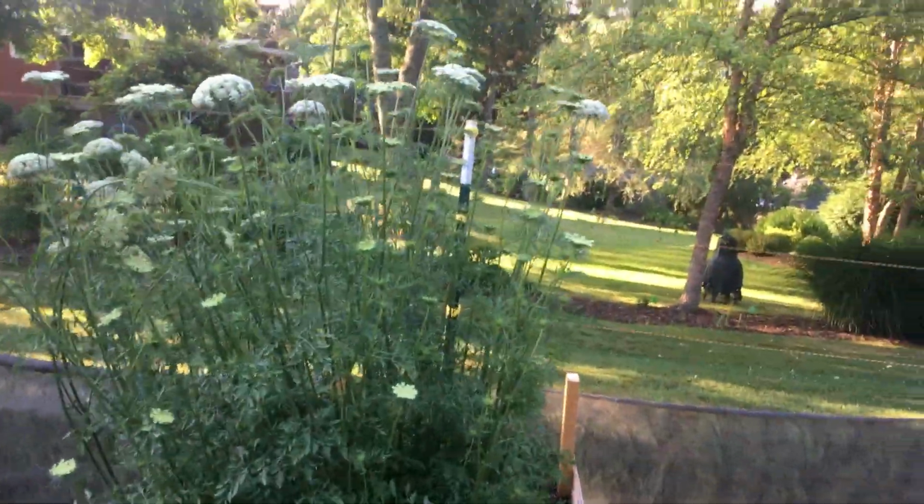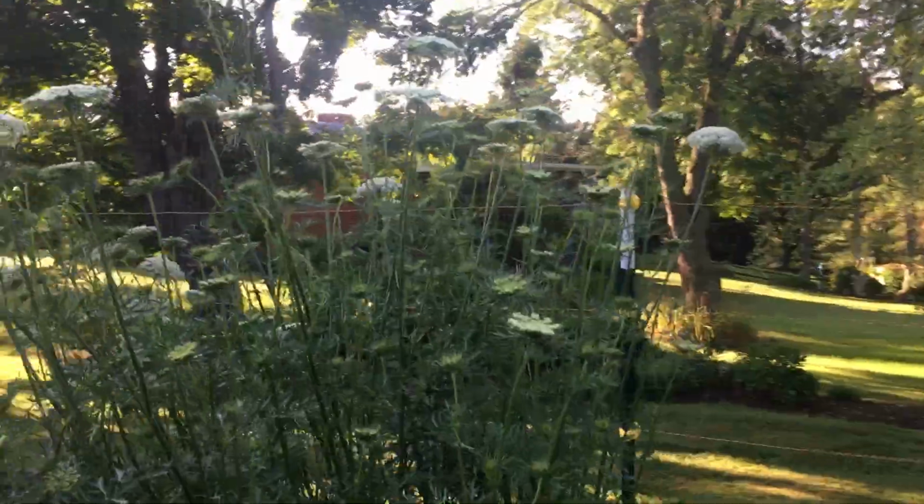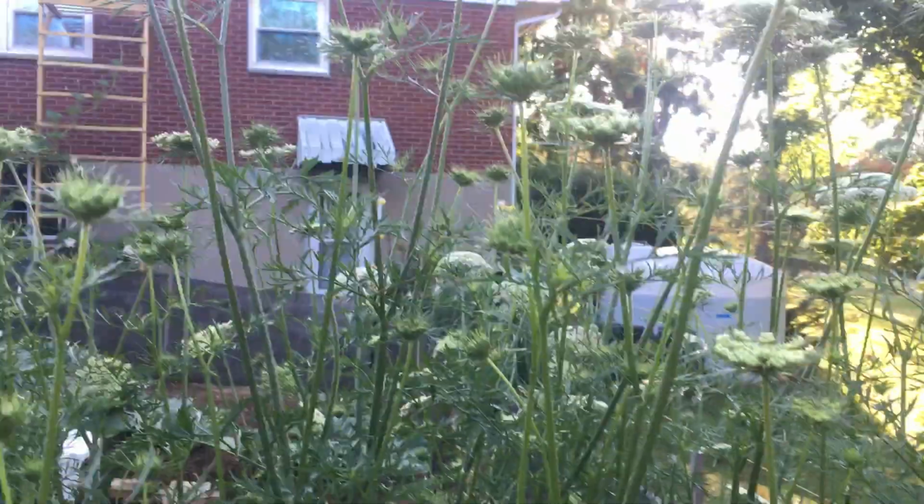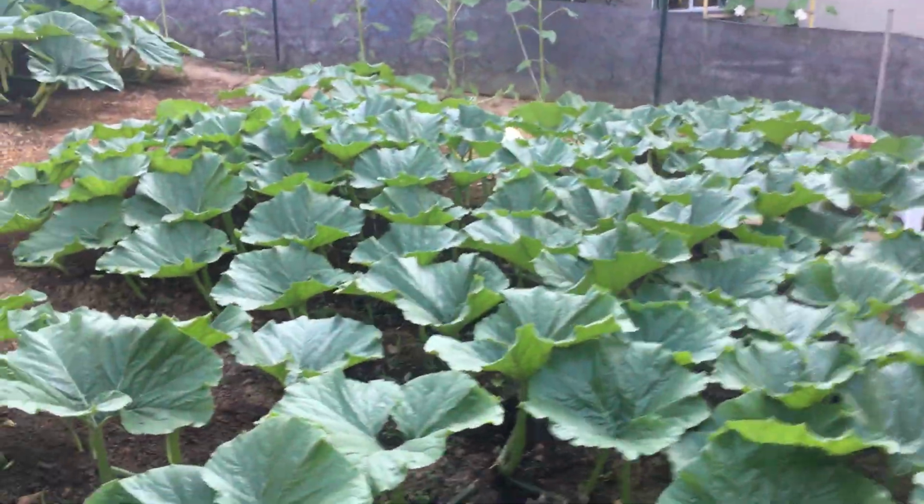Carrots are awesome. I think this middle carrot might be going to seed. Yeah, that's a shame. It's a big one. I'm just gonna let it keep rolling. I think it's cool. Kids enjoy it.